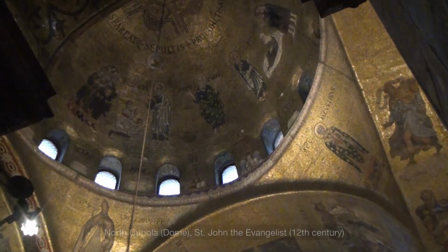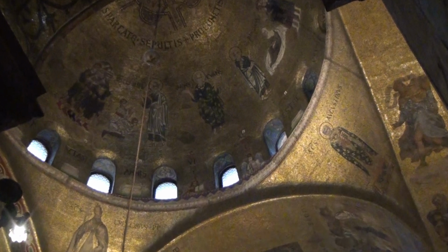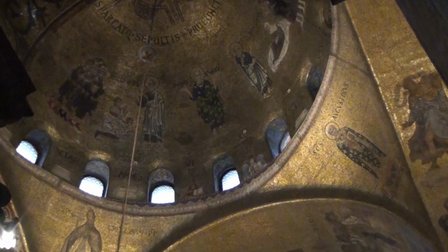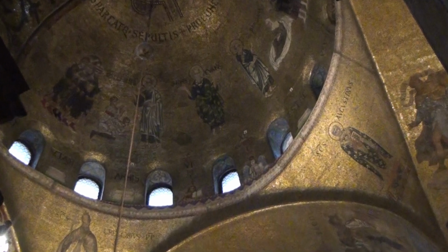The mosaics in the north cupola depict scenes from the life of St. John the Evangelist. They date from the first half of the 12th century. The mosaics represent the awakening of the 2 men killed by the poisoned drink intended for the apostles, St. John in the pose of an orant, who is someone who is praying or pleading, and the awakening of Drusiana.